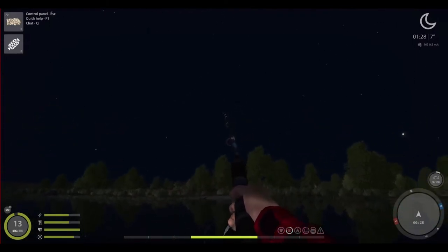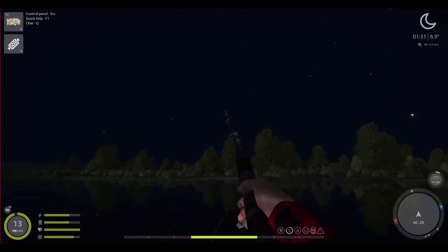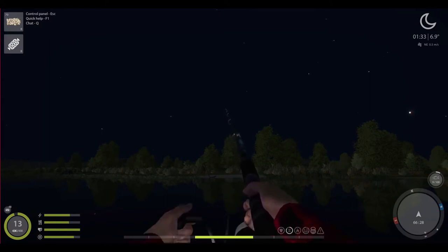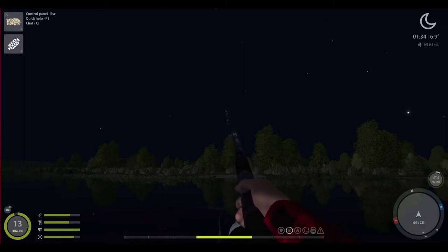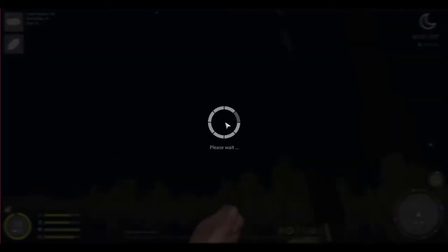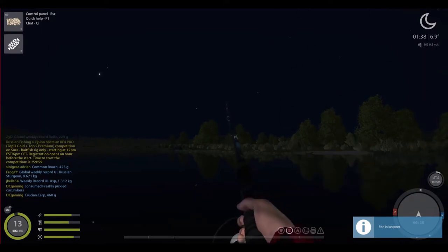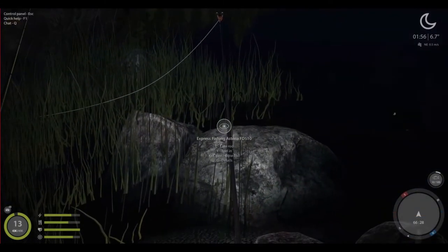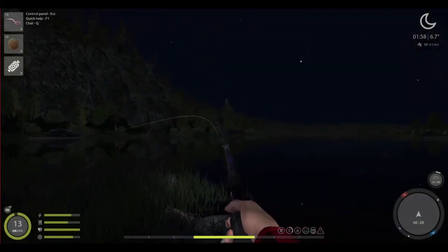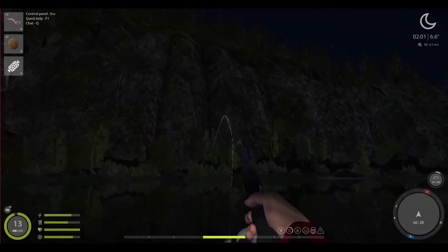Ooh. Nice fish. There we go. Got off the schneid there. 130. Alright, hopefully the bite will pick up. Looks like another crucian. The crucian that got away is now back. 460. I'll take it. There we go. That's on the crawl, Daddy. Come on, fish.